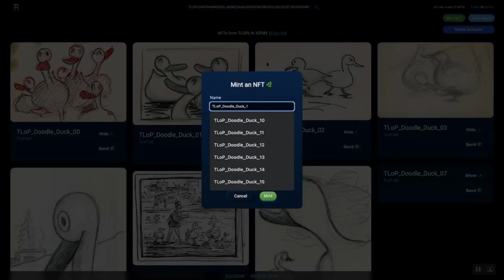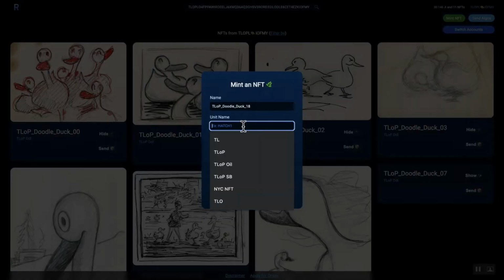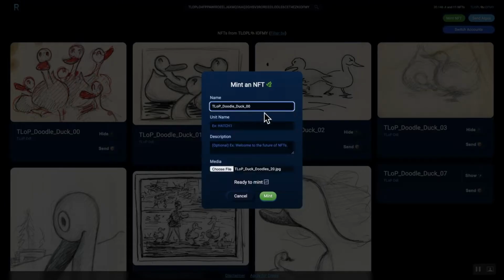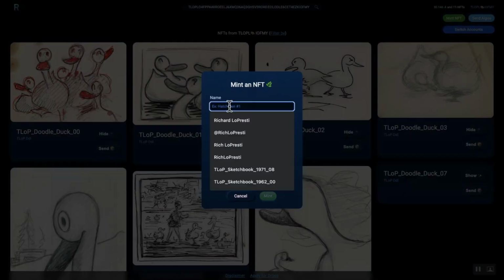Using the Algorand blockchain, as you can see, it doesn't cost very much to mint an NFT and put it out there for people to purchase or for people to view. So very cost effective for me. If I wanted to do this on Ethereum using ETH, there would be tons and tons of gas fees.